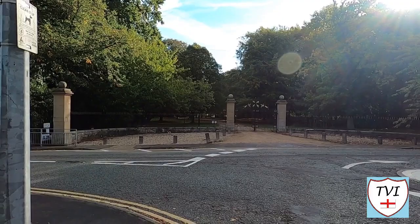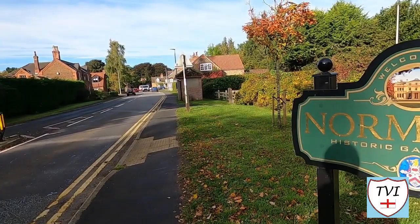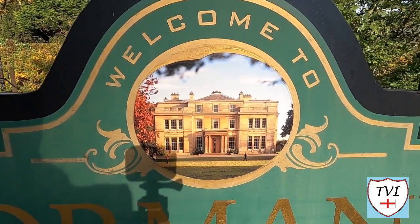And it's quite an important part of this parish, actually, Normanby Hall. Here's the hall in question, by the way. You can see it on the village sign, so at least we have a picture of it that I can get with the GoPro. But for the rest of this, I will have to use pictures.